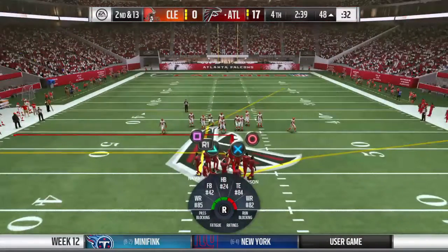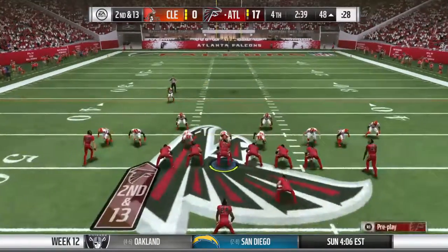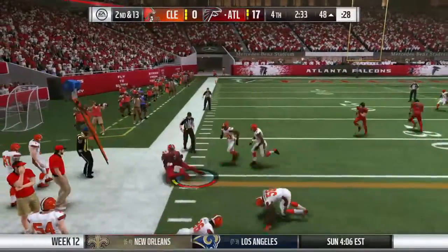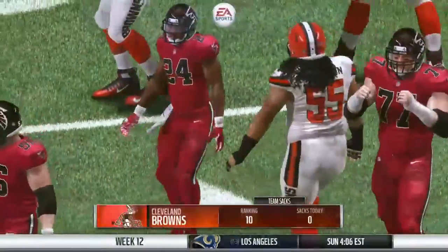And on the outside, they're playing press coverage. Now they'll switch it up here and look to throw. Throwing left side here, and it's complete. They give him 14 yards that time and a fresh set of downs.